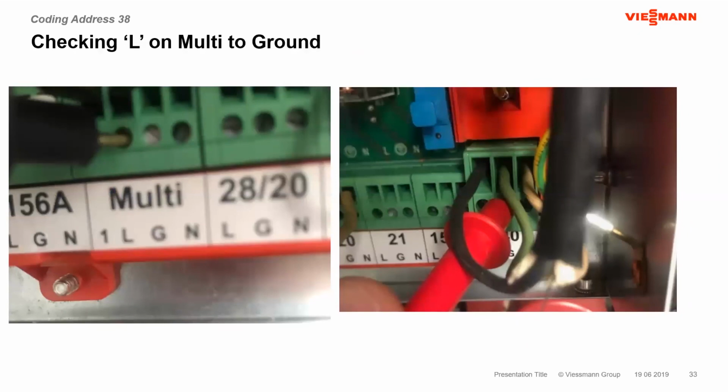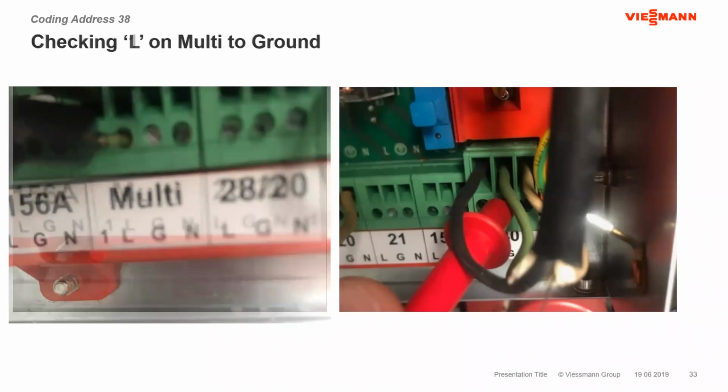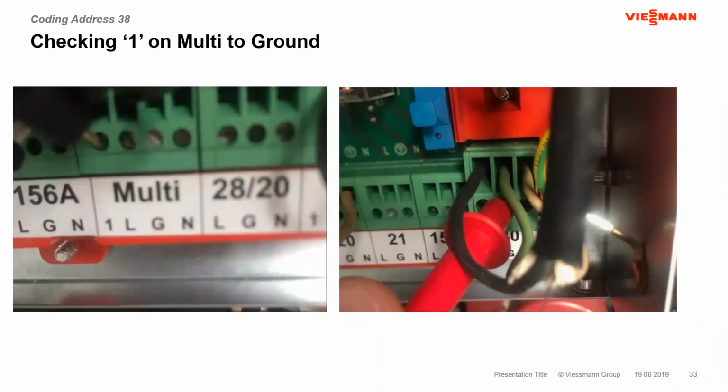The other thing is to check your L to ground. So if there's no safety, or the safety was fine, or you had a jumper in the multi-plug, so there's no external safety actually wired, we can have a measurement here. Do we actually have 120 volt here? So we start working backwards with our voltmeter to figure out where that power is being interrupted. So if I don't have power here, I can start working backwards to find out where that power disappeared. At the 1 here, doing the same thing, 1 to ground, checking to see if we got power there.